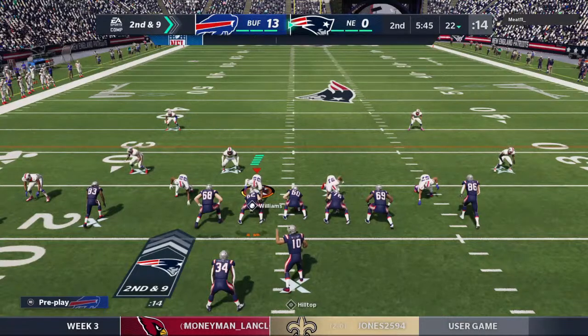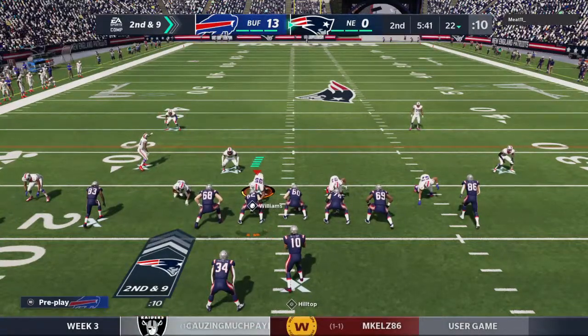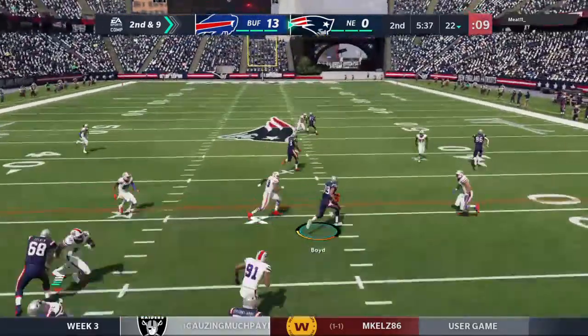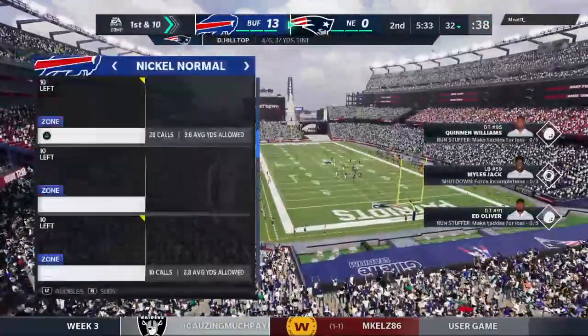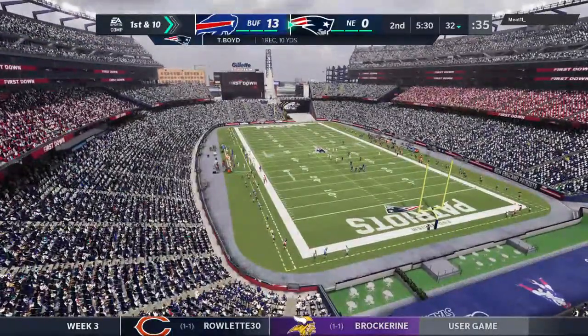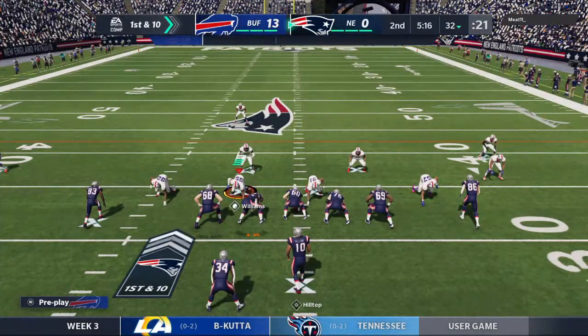55, Mike 55. 60, Mike 55. Off the play fake, he'll look to throw. And the catch made, it's Tyler Boyd. And he's got it past the 30 before he's hit and dropped. Good. It's a first down on a gain of 10. 1st and 10 at the 32-yard line.